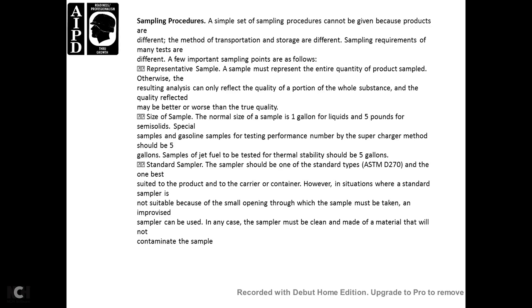Sampling procedure: it cannot be given a single procedure, because the method of transportation and storage differ, with differing sampling requirements. The important point is that the sample must be representative and must represent the entire quantity of the product. Otherwise the resulting analysis only reflects the quantity of the portion, not the whole substance, and may be better or worse than the true quality.